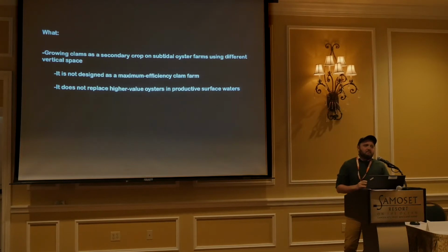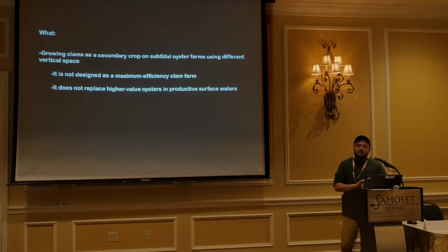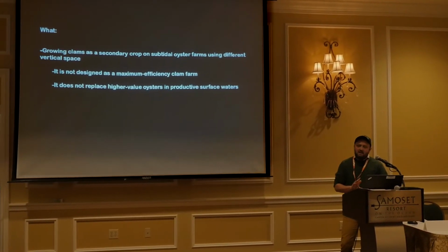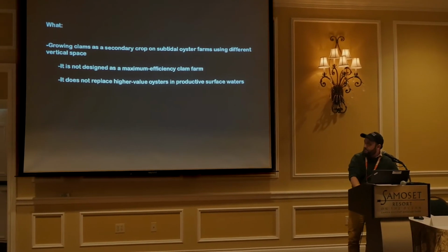And this is important because instead of displacing oysters, which are more valuable than the hard-shell clams, it's growing them in a place where the oysters are not optimally grown. In the sediments, particularly in my site, very soft sediments that would suffocate oysters.